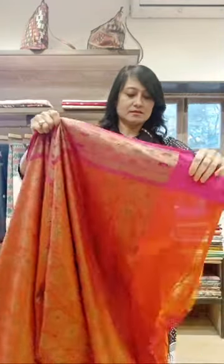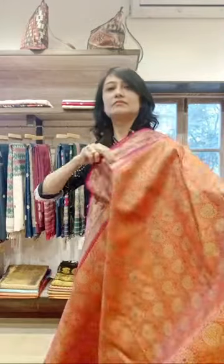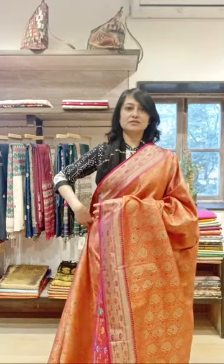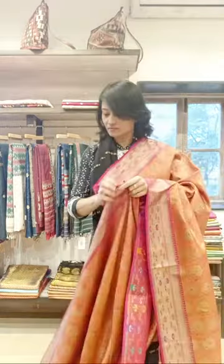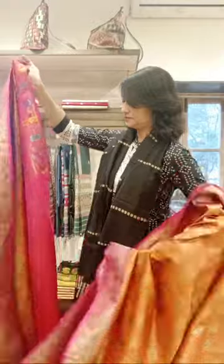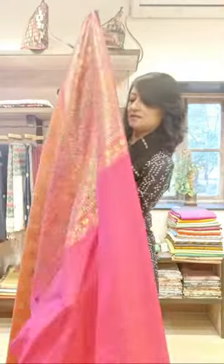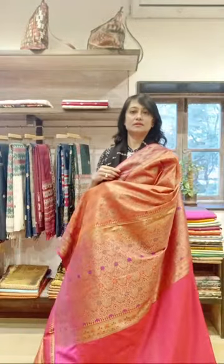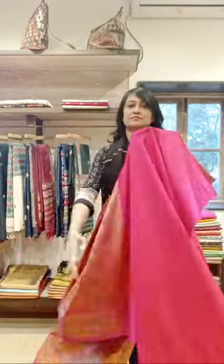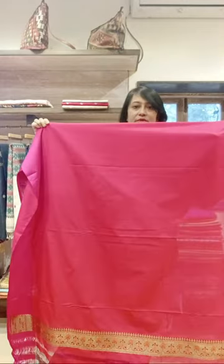Look at this gorgeous saree, all over work here. Like this, very beautiful combination. Gorgeous wedding saree. And here is the blouse piece, and this is the pallu. Beautiful saree. Look at the work. Aur ye hai blouse piece. This is the blouse piece.